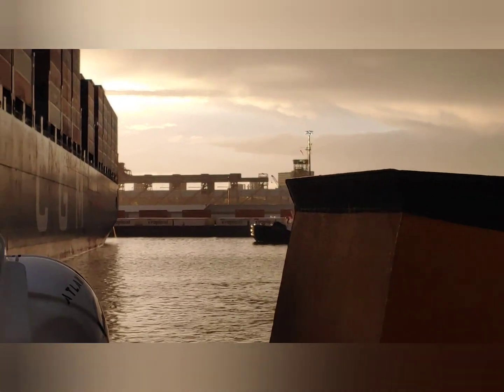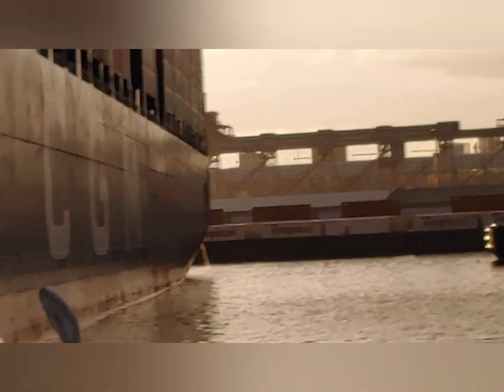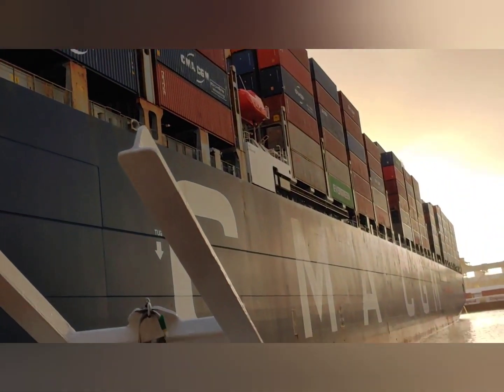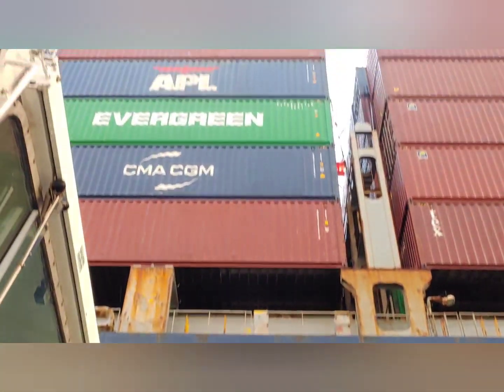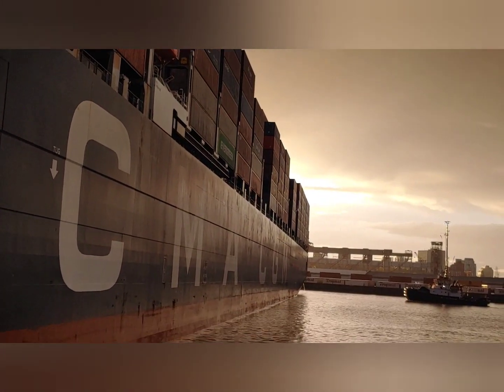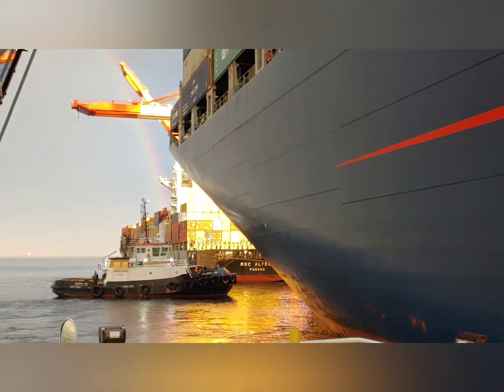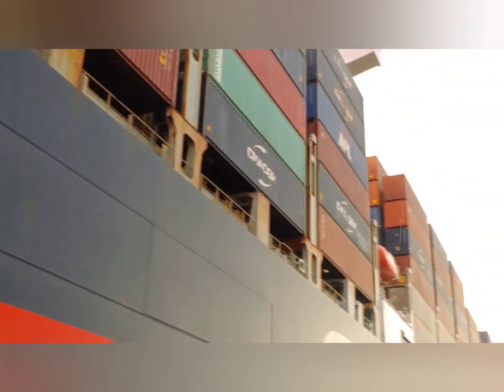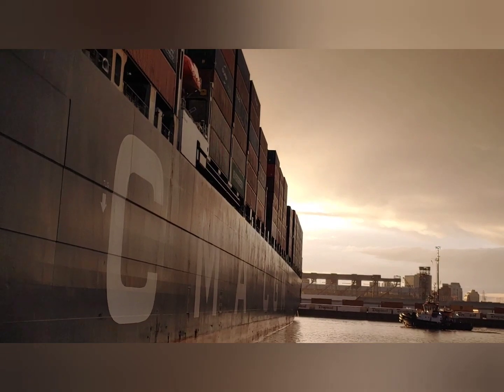Catch a little bit more of the CMA. Yeah, it's a beast. 1,300 feet, it's hard to believe. 1,300 feet long. That is a lot of Walmart junk. And dollar store.